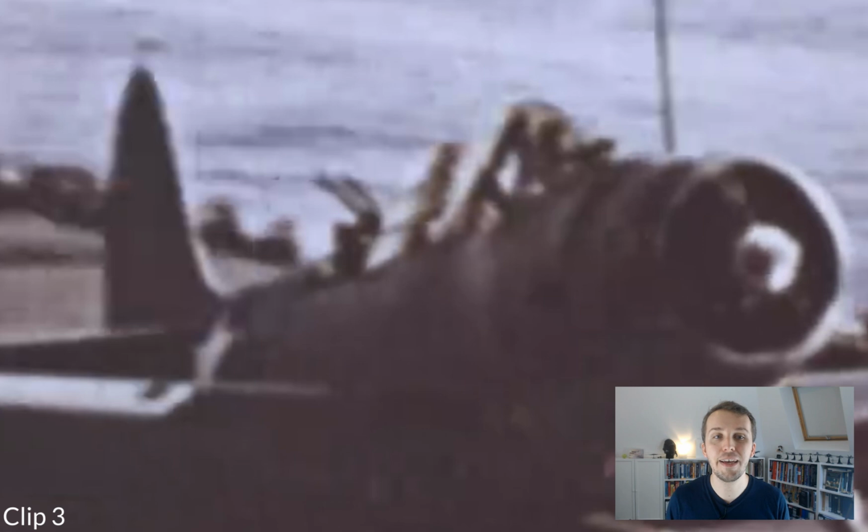Didn't work out for VT8 because they were lost essentially to one survivor. But it's a nice little detail that sometimes gets a little bit lost as you're watching this footage, and we can be pretty much assured that this is one of the planes from VT8. And of course then look at the torpedo.